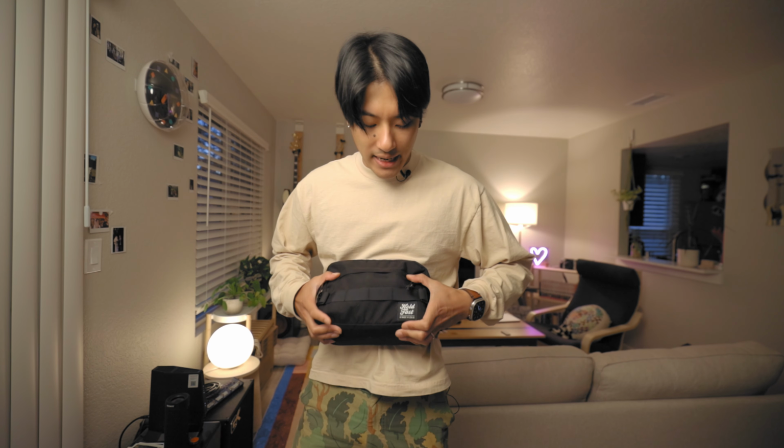The fanny pack is the perfect size for ride essentials. It's everything you need in a day. Right here I have the Hold Fast Hip Pack 2.0. This is a pretty large fanny pack.